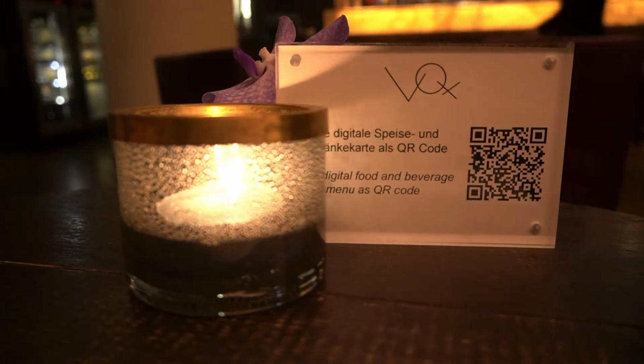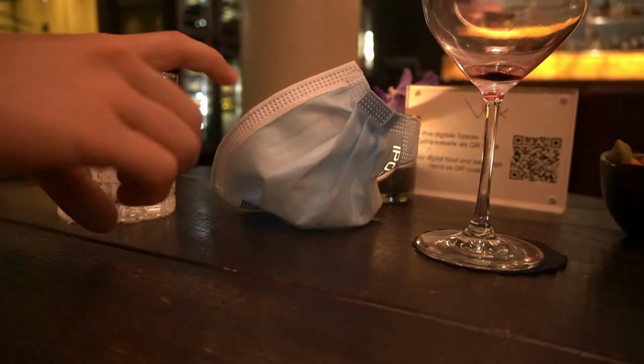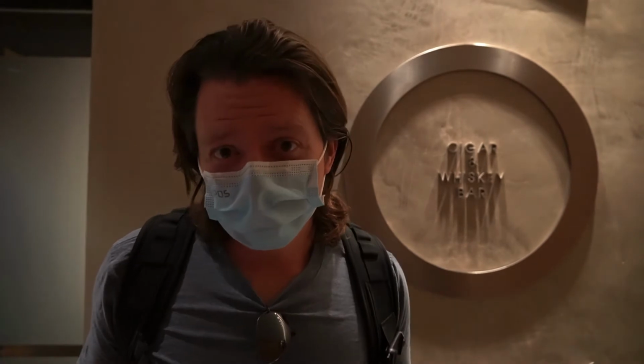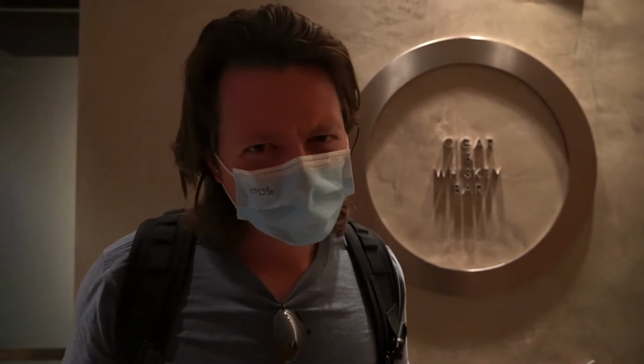And what hotel review would be complete without a glimpse of the hotel bar? We just left the box, the hotel bar and restaurant, and it was a really cool experience. Admittedly pricey, that's to be expected. The pours weren't the best that we've ever had. We got cheated a little bit on the pours, but the atmosphere was cool.